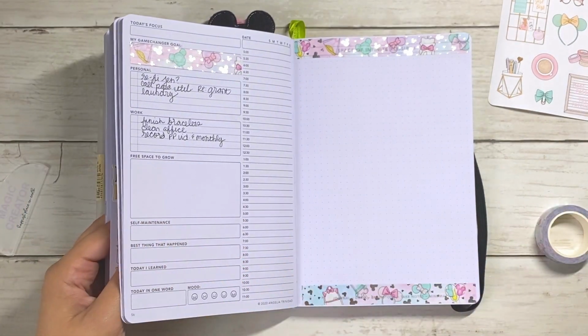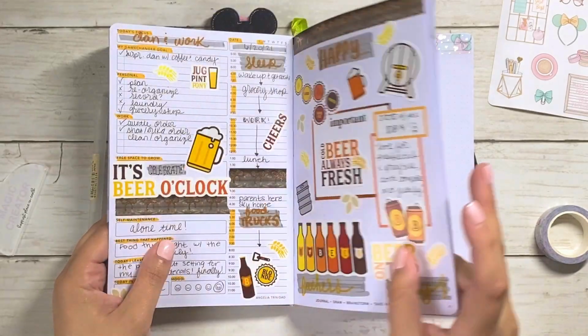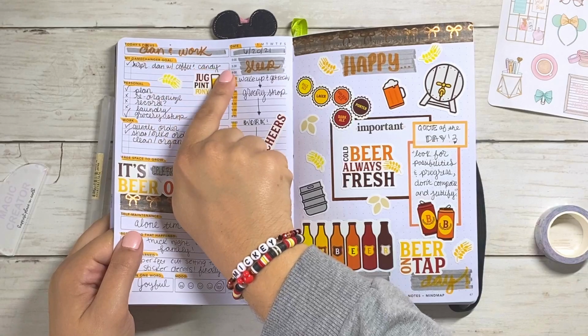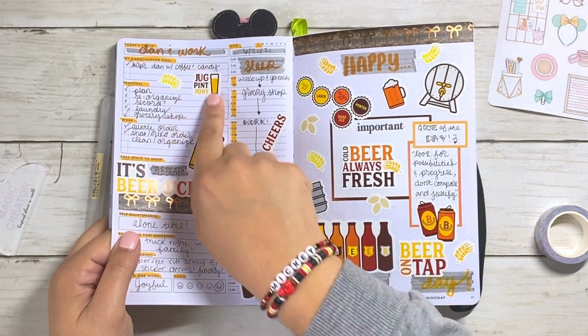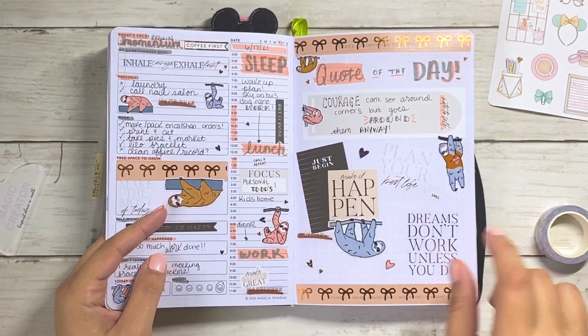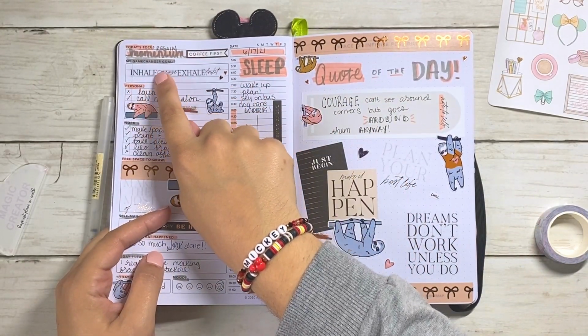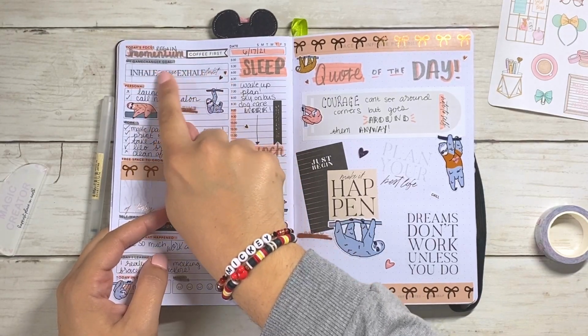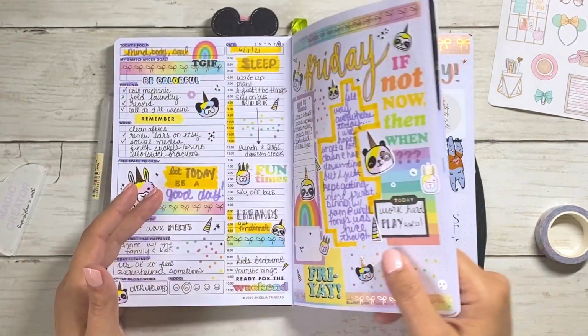There was one week where I actually did write in it, and it was Father's Day, and I just put a surprise Dan with coffee and candy. So it doesn't have to be anything super deep. It could be something super simple. This one, I used a sticker quote that I found, inhale courage and exhale doubt. And that was something that was really important to me that day.